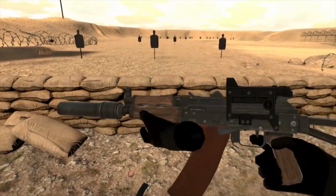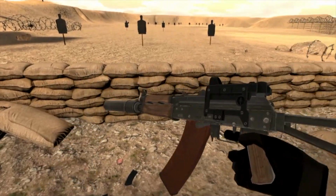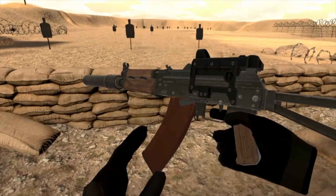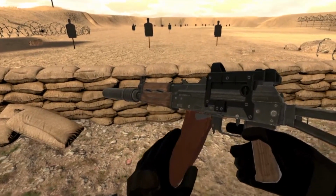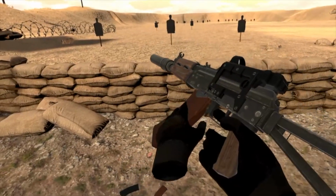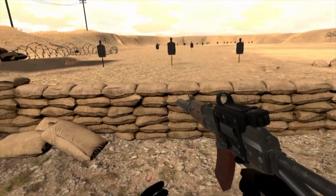All right, we are out. So I take my left hand off the gun. I pull down with the right thumb pad and pull the magazine out. On the American guns, you just push down and the mag drops free. On the AKs, you actually have to pull it out. Discard it, grab it on there, put it on, run the action, and we are good to go.